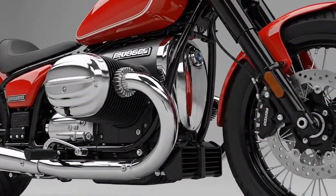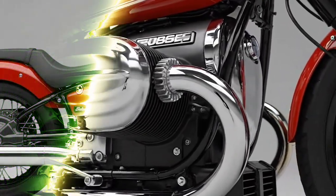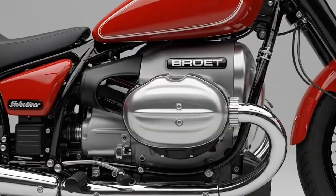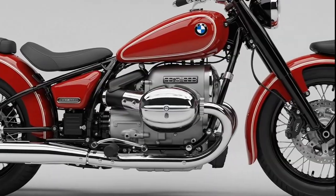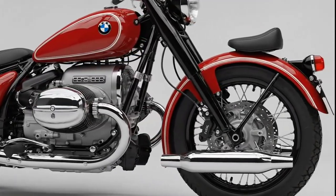In a world of digital screens, electric whirs, and mass-produced sameness, the BMW R18 reminds us that motorcycles are still about connection. Connection to the road, to sound, to motion, to self. It's a motorcycle for those who appreciate the raw essence of riding. A celebration of everything that makes motorcycling timeless.